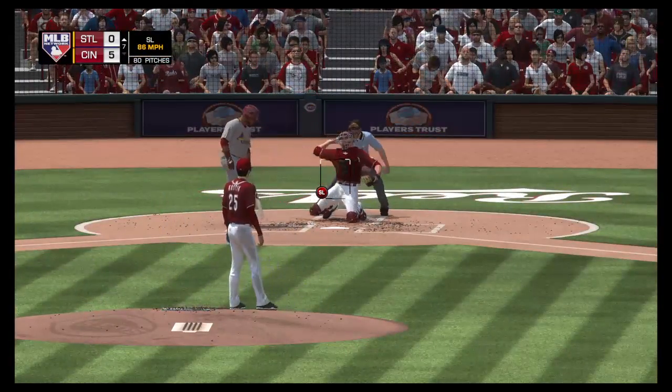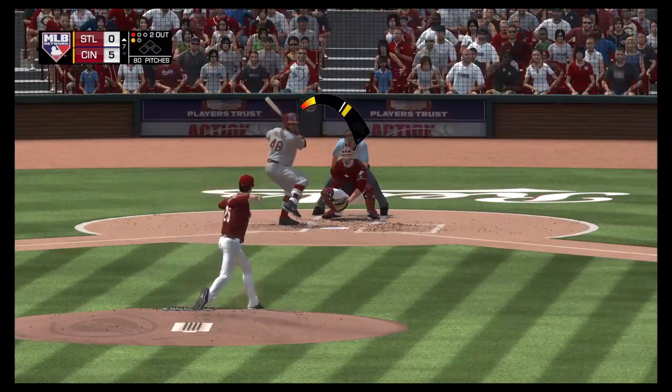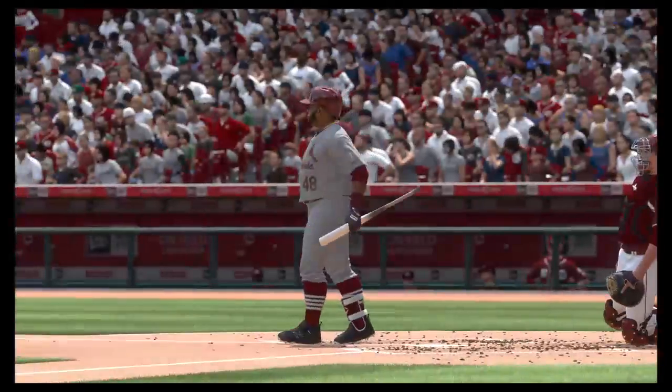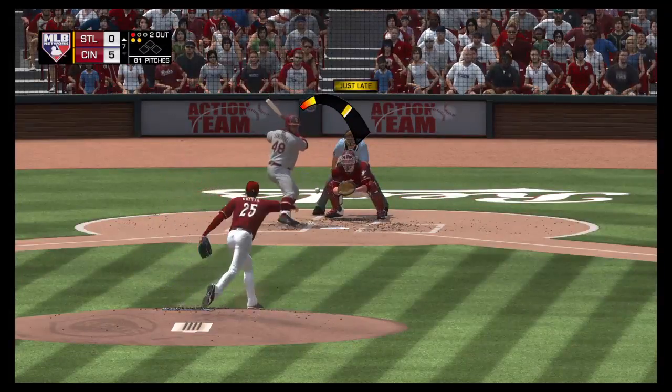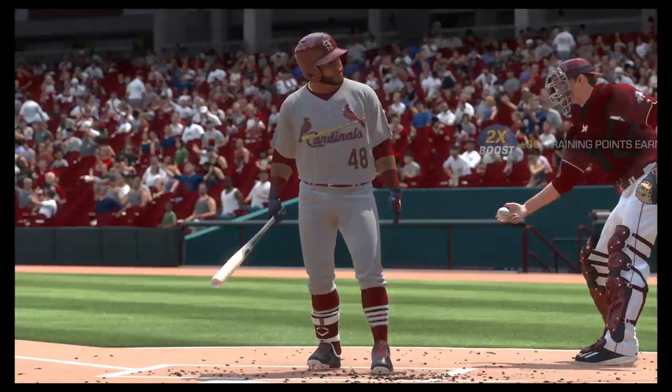And a strike to even the count. 1-1. From the windup, the 1-1 pitch. And this one's hit on the ground, but foul. Boy, he's been great in this one. He's only 1 strike away from putting another 0 on the scoreboard. And he will strike him out. 10 now in the ball game, and the inning is over.